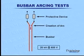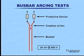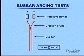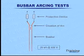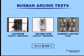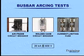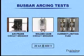For these comparative tests, an arc has intentionally been created on the bus, immediately below the protective device by means of a small piece of copper wire. Magnetic forces will tend to push this arc down the bus. The protective devices used are all nominally rated 400 amperes. The devices are an airframe breaker, molded case breaker, and current-limiting fuses. In all three tests, the fault current is 20,000 amperes, 600 volts.